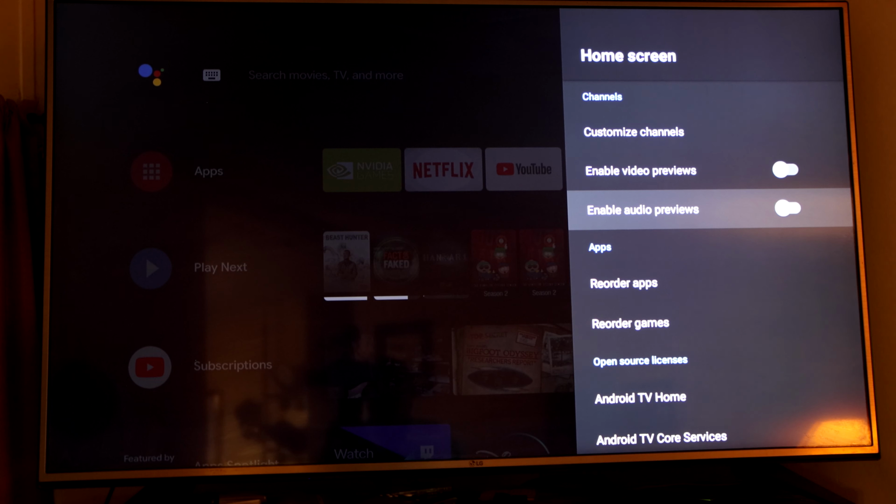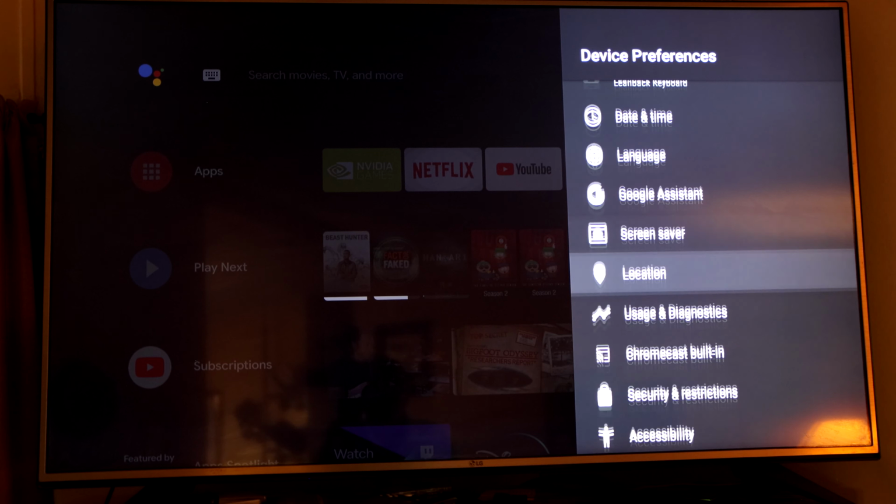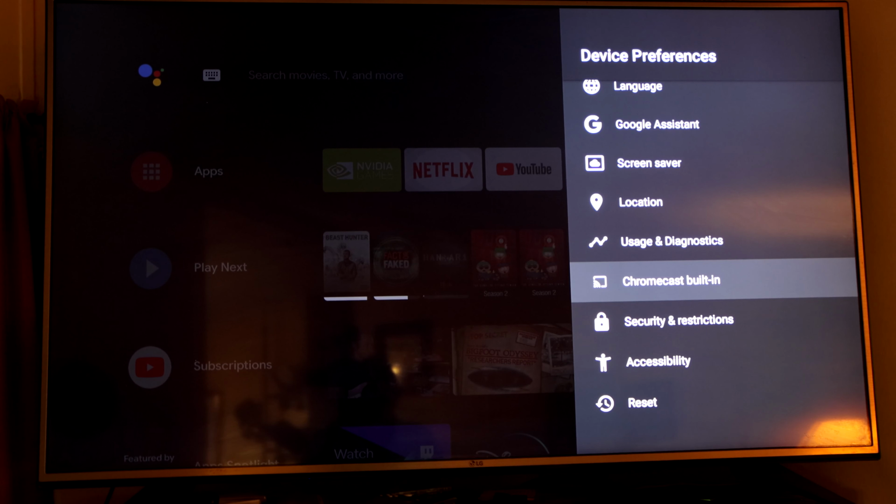Home screen. Oh, we can customize channels, enable video preview, enable audio preview. Basically, what that means is if you hover over it with your mouse or cursor, it will give you a preview of it in either video or audio. You can hear it or watch it by turning those on. There you have your apps, recorder apps, record games. Open source licensing, if you guys are into that. Keyboard, I don't use a keyboard with it, but that's where you adjust those settings at. There's your date and time settings, language, Google Assistant, your screensaver, location, usage and diagnostics, your Chromecast built-in, security restriction, accessories, and reset. So that's your device preferences.